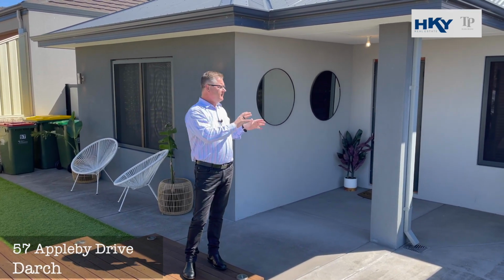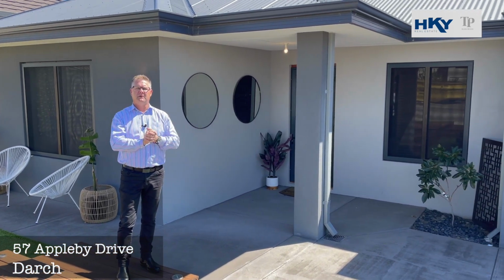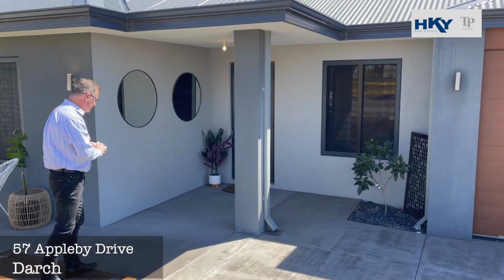This is number 57 Appleby Drive in the beautiful suburb of Darch. Large four bed, two bath with a study. We've got reverse cycle aircon. We've got solar panels. Let's go through and check it out.